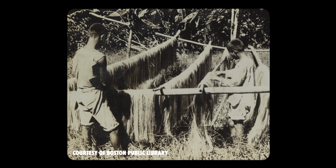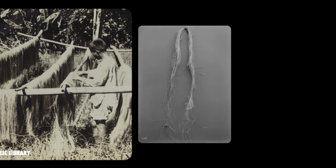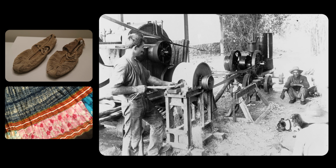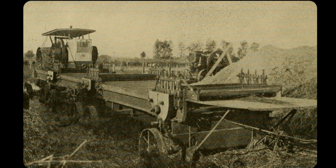After you remove the bast fiber from the rest of the plant, you end up with long threads that can be woven to make textiles 4 times stronger than cotton. And if you grind the fiber, you can make a slurry, which is then dried into a sheet to make paper.